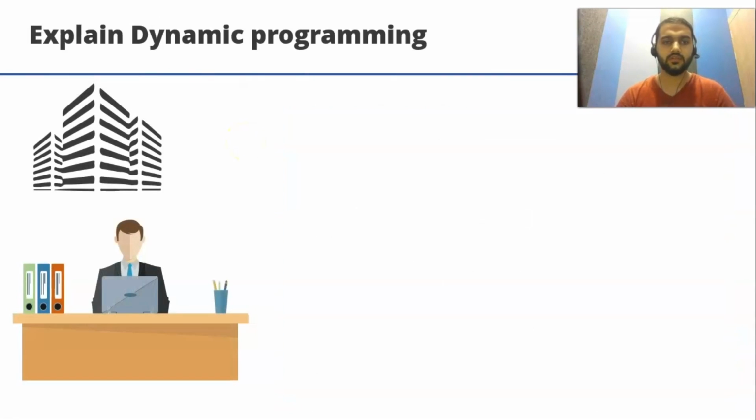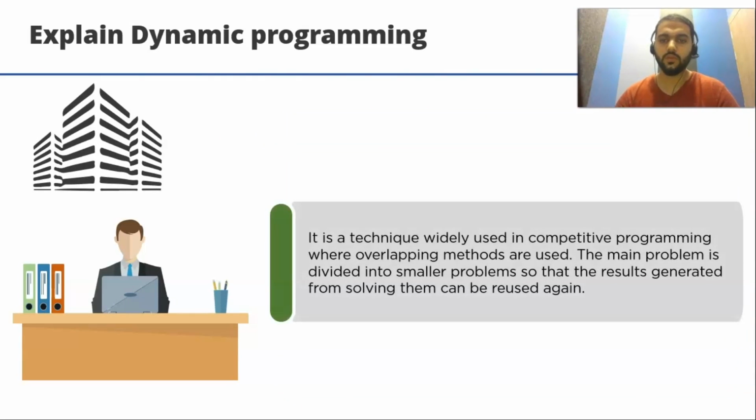Now moving on to the next question, explain dynamic programming. So dynamic programming is a technique widely used in competitive programming where overlapping methods are used. The main problem is divided into smaller problems so that the result generated from solving them can be reused again. So this is what dynamic programming is.